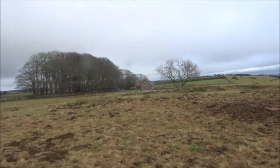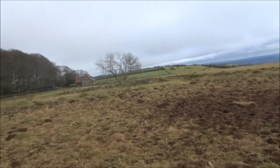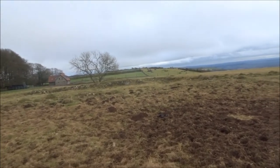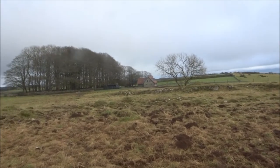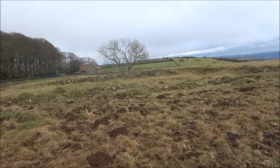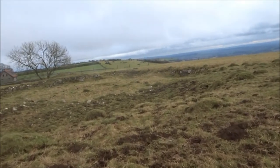Just doing a bit of videoing as I go. Just doing a bit of an overview. Earlier, one of the curtains was shut at the top of that cottage. It's open now. I don't know if the cows are in here, but they're not at the top of the room.